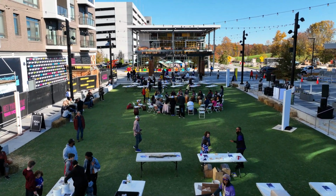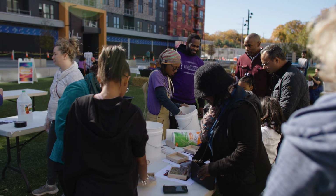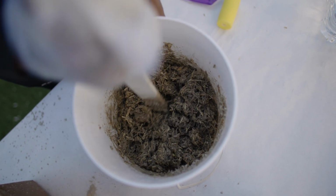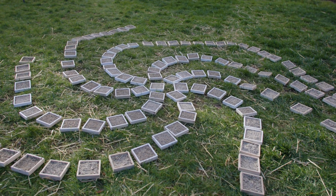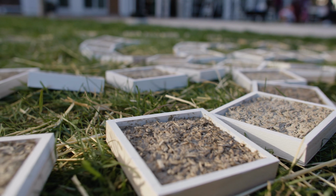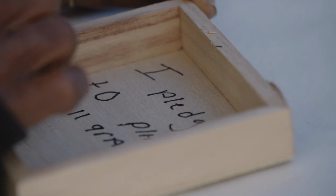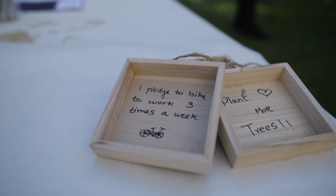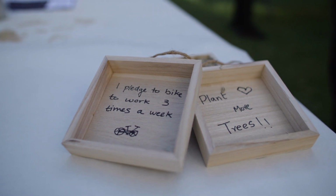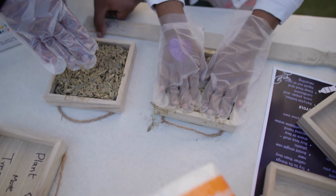For my exhibition, the community day was definitely beneficial. It gave people the opportunity to be part of my creation and for people to kind of realize what their footprint and that impact has on the environment and what they can do to make a significant change. So with the tiles, they were able to write that down and make a commitment to themselves and actually use the hempcrete to lock in that promise.